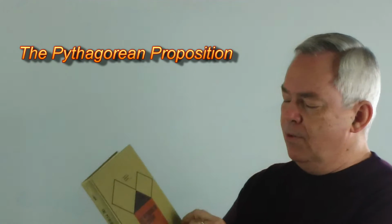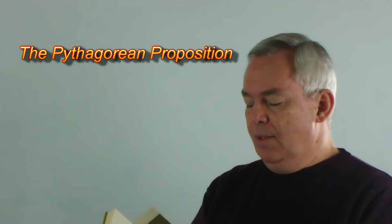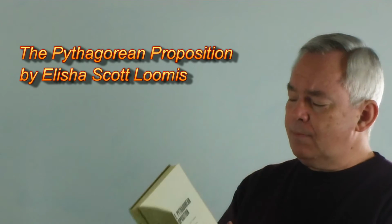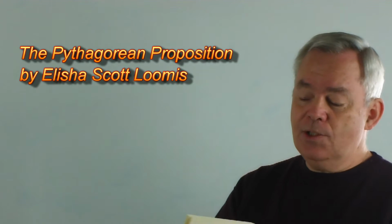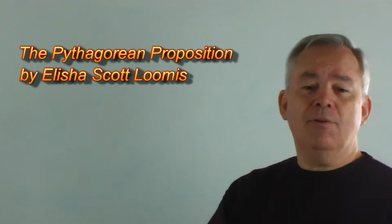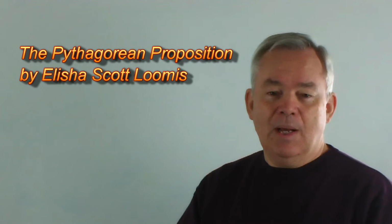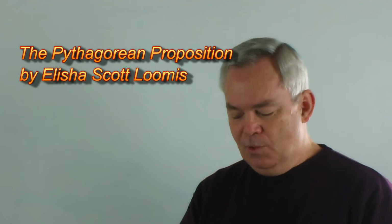Pardon the slang. I have here in my hand a book I was fortunate enough to obtain some years ago called the Pythagorean Proposition, and it was written 100 years ago by a gentleman called Elisha Scott Loomis. Now, in this book, he demonstrates, or at least lists, and summarises 367 different proofs. I've not added them up, but I've looked on the internet, and I'm assured that's the number in this book.